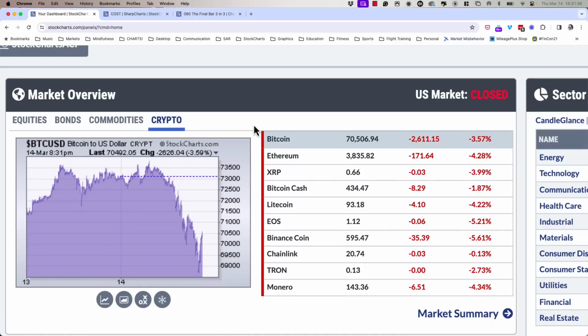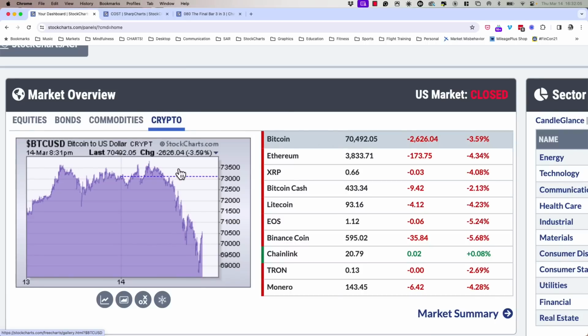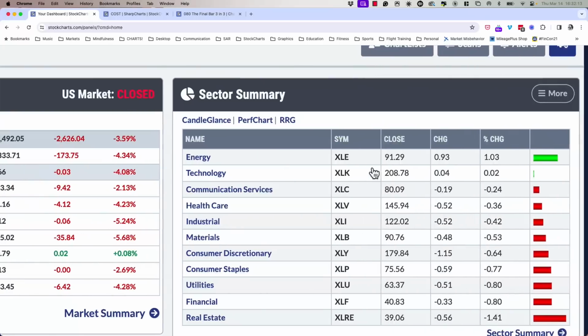And to be honest with you, it's been a bit of a disconnect. There are times when stocks and cryptos have moved very closely, with very strong positive correlation. Now I think we're getting very much the opposite. We're actually getting a bit of a distinction between those two asset classes. Bitcoin down about 3.6% today, still above 70,000, we'll call it 70,500. This is after briefly getting above 73,500 in the last 24 hours and rotating lower. Ether prices down over 4% today.